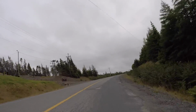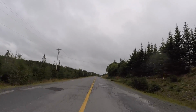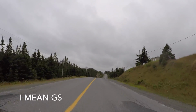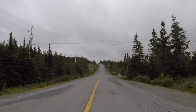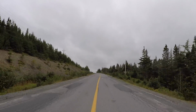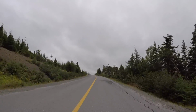You do lose ground clearance. The only downfall I see with this bike over the GS is the ground clearance. And again, I've not ridden a standard GSA, so I can't comment on the handling. I'm coming at this from a GS rider. But I actually feel the bike is more nimble than a GS. Like, I could turn it around in a tighter radius.